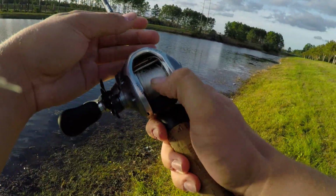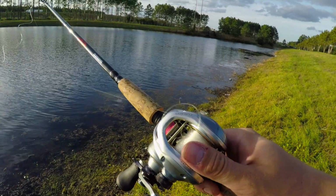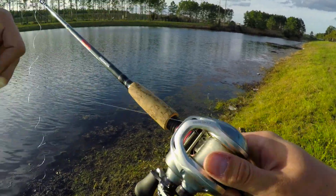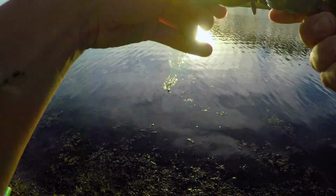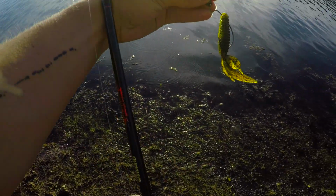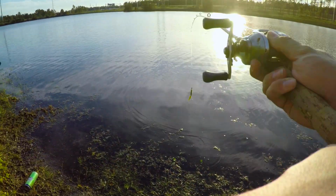We're gonna bird nest the very first cast that we do. So that's good. That's solid. Let's go ahead and get that out and then we'll continue fishing. Oh, I had something. Something was nibbling on it. I didn't set the hook fast enough because I'm a dingus. Something was definitely nibbling on it though.